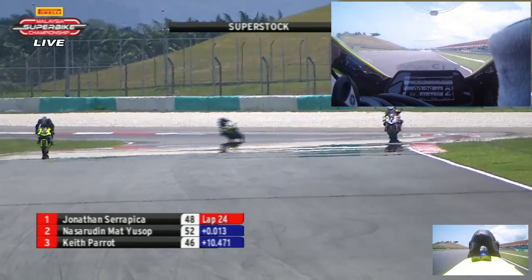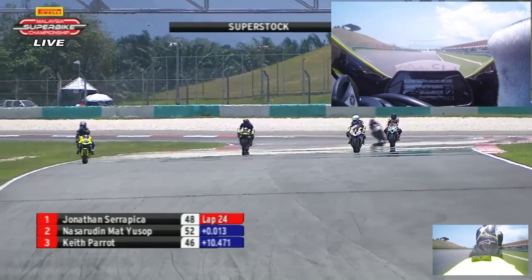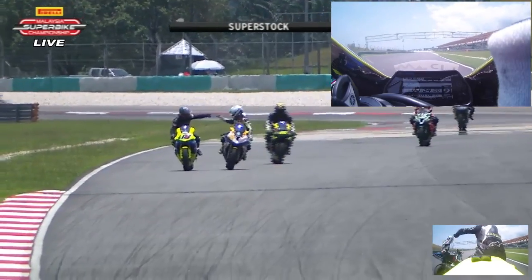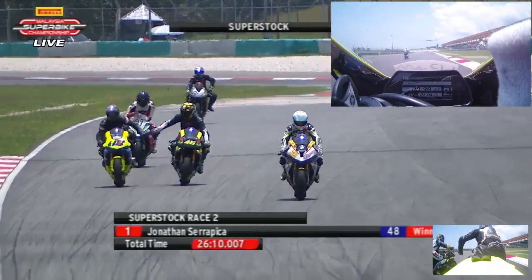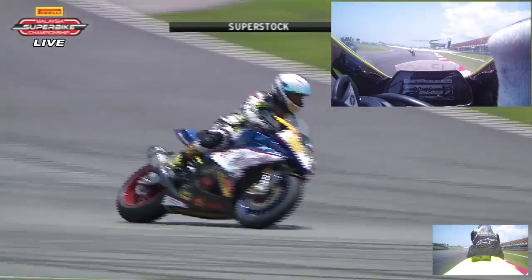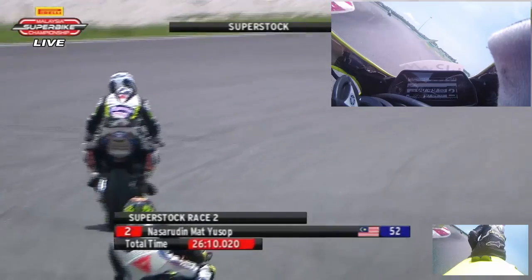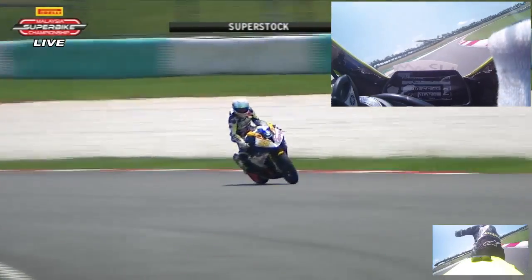So side by side, coming from the last corner, and it looks like at one time Nasaruddin had the advantage because of the speed of his bike, but coming to the checkered flag, Serapika just nicked a little bit, an inch or so in front of Nasaruddin Yusuf, but thousandths of seconds in front. So we have Jonathan Serapika winning race 2 of Superstock for Superstock A, with Nasaruddin Yusuf in second place and his parent completing the podium for Superstock A.